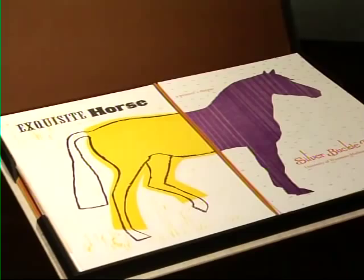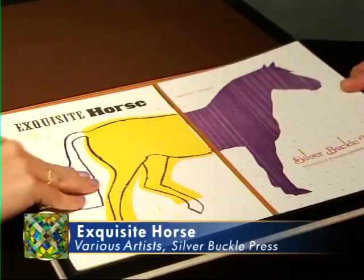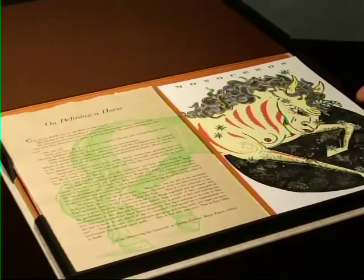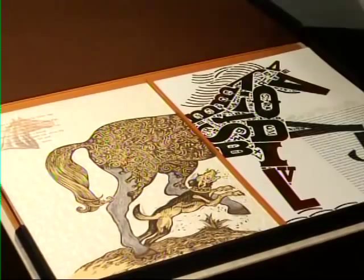Exquisite Horse was a project done by letterpress printers all over the country, and half of them did horse heads and half of them did horse tails, and all they knew was where the two would meet in the center, and the size of the paper. That was the only requirement. They just took it from there, and some are very literal. They're drawings of horses, and other people used wood type to suggest horse figures, and others just set type in the shape of horses. And it's a good project.